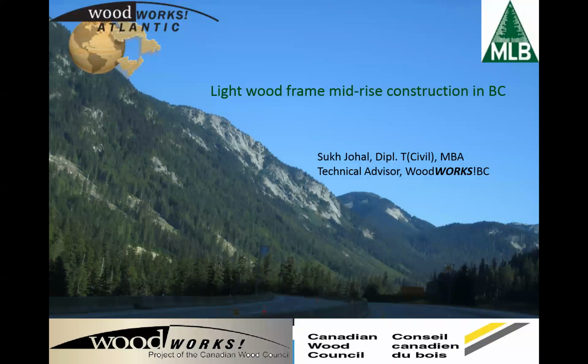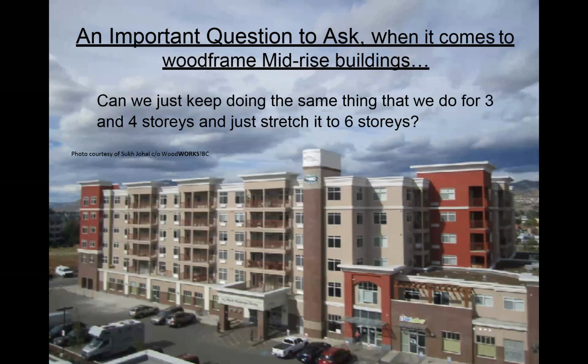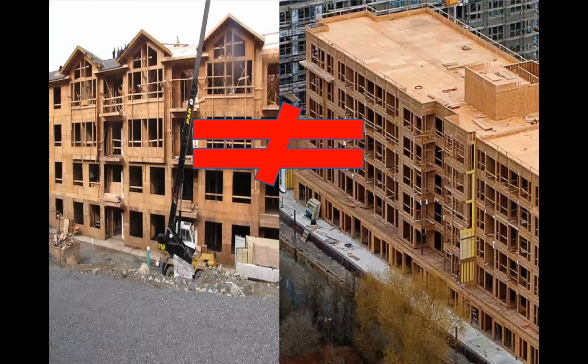Okay, let's get started here. This presentation is about light wood frame mid-rise constructions in BC. An important question to ask is, when it comes to wood frame mid-rise buildings, can we just keep adding 2 more stories on top of a 4-story building? And we talked about this already. The answer is no. We can't just simply add 2 more stories on top.